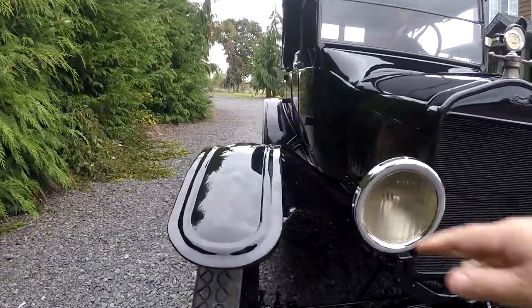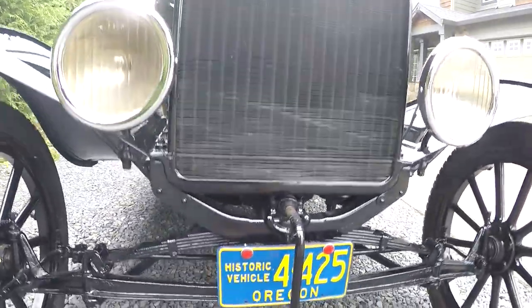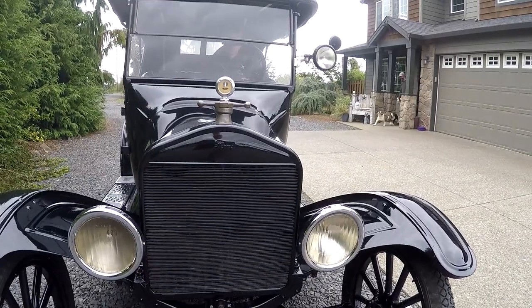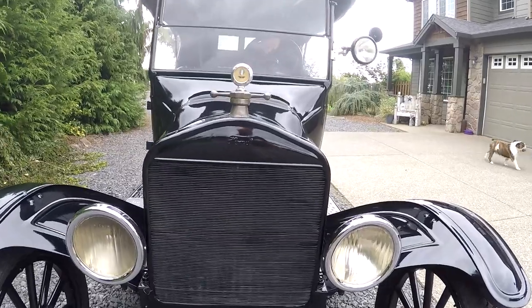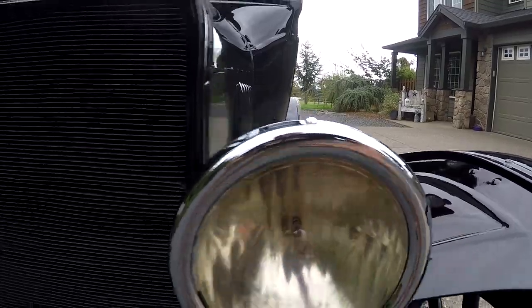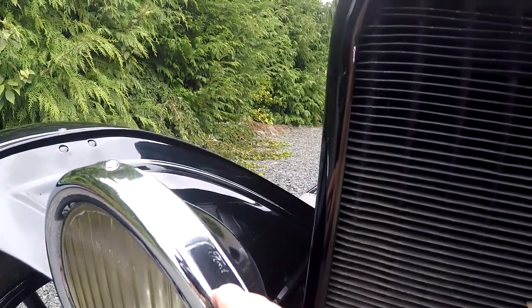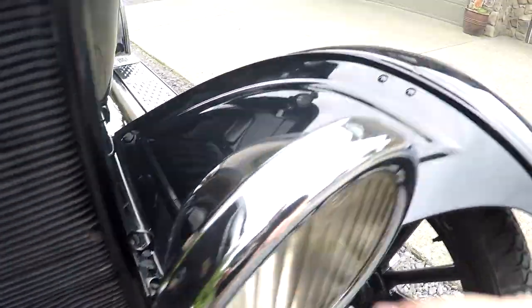So I just wanna take a look at the fenders. Go ahead and shut it off so we can hear it, or not hear it. I have never tried to start it with the crank. It does have a foot control on the floor, so you can electric start it. You're gonna notice original headlights, but this one is a Ford and this one is Hudson. You'll notice there, you can see the script here. Not a lot of reproduction parts on this one. You can see the Ford embossed there, and on that one there.